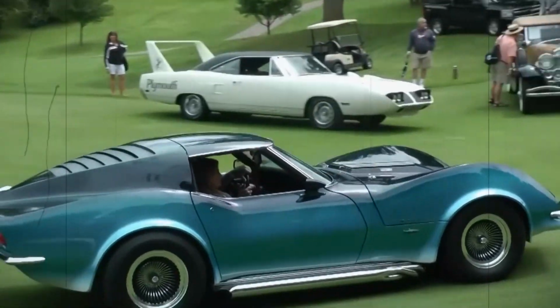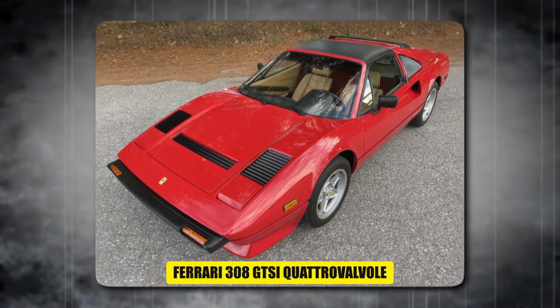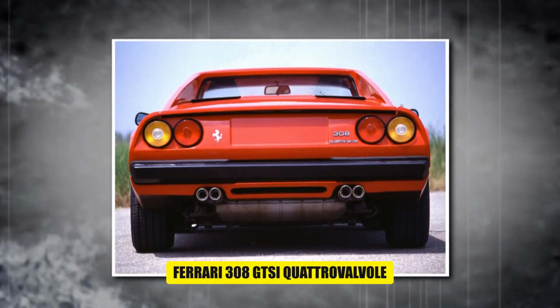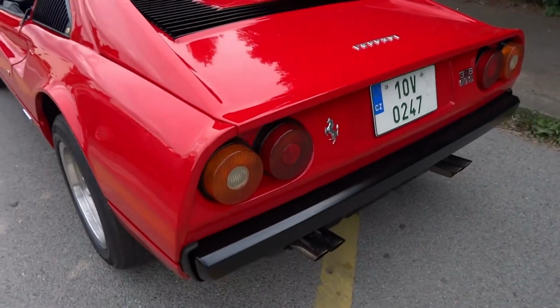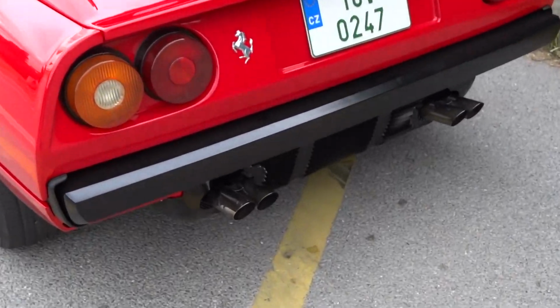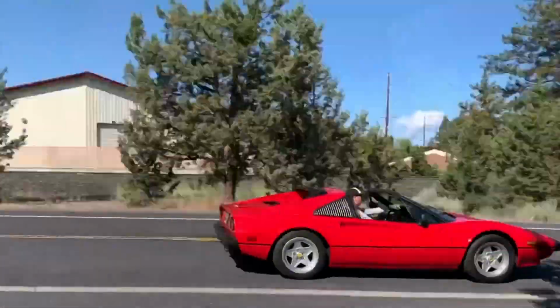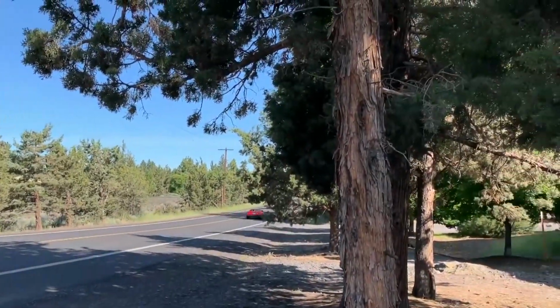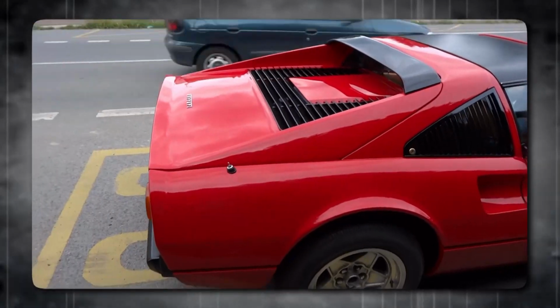Driving one of these cars would have been a definite conversation piece due to its unusual design. However, pulling up in a Ferrari 308 GTSI Quattro Valvole would have gotten just as much attention. The concept of a performance car with extra doors was solid and ahead of its time. Decades later, Chrysler created a 4-door Dodge Charger prototype, which eventually led to the popular Charger sports sedan. This shows that the idea of a 4-door sports car was not far-fetched.